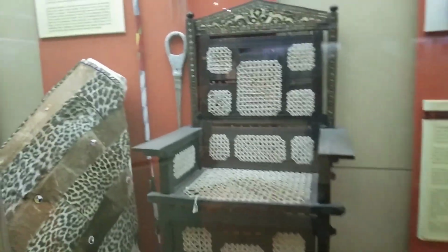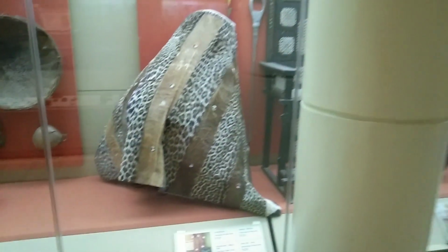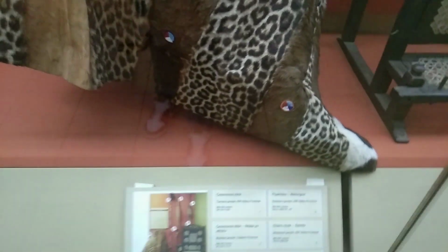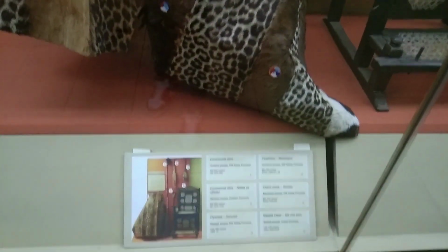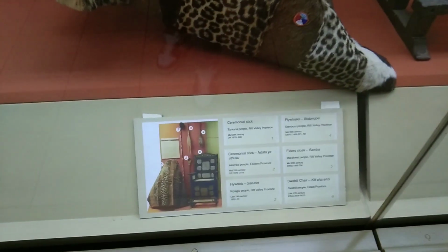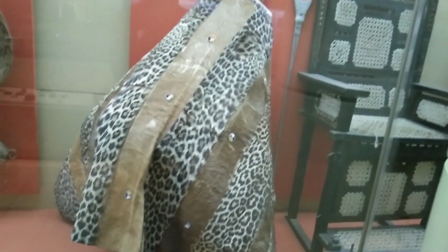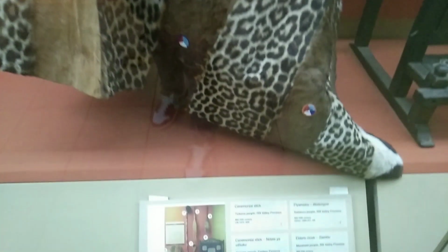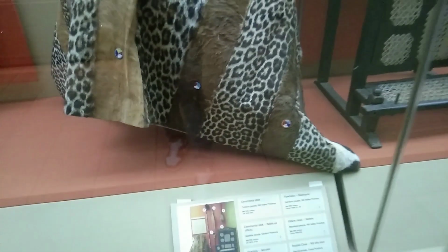I think this one signifies leadership, and let me see what this means. There is a ceremonial staff of the Turkana people, the fly whisk. Each and every time we have politicians or a very prominent person in society, they will have something that they carry along with them wherever they go that signifies their power in society. I want to know more about this. The elder's cloak, this one is from the Marakwet people of Rift Valley.